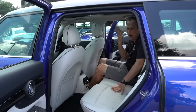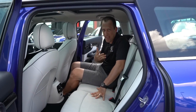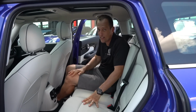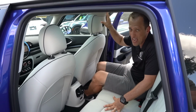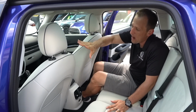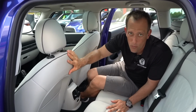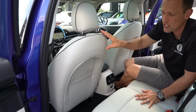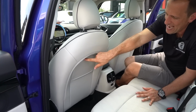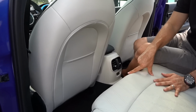All right, guys, back seat time in the Mini Clubman. It's unbelievable how Mini is able to get space from such a small vehicle. I think there's some larger vehicles that need to learn a lesson. Tons of headroom, love the panoramic sunroof. I also love the way the leather all the way around. Remember, this is from that Mini Yours selection. You have different color combinations to choose from. I like the way it's cut out in the back. That's a very nice touch.